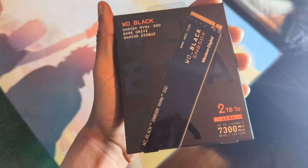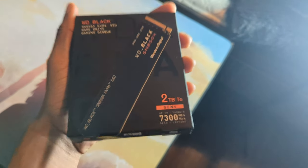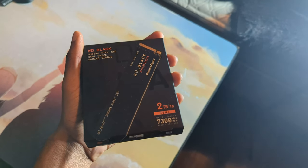Next part we got is the WD Black SSD, 2 terabytes Gen 4, and it goes up to 7300 megabytes per second. I'm pretty sure the recommended is 6000. So yeah, we got 2 terabytes of this, so this is gonna be amazing. We won't have to worry about storage or anything like that. And plus, I should have an extra SSD to put into the motherboard.